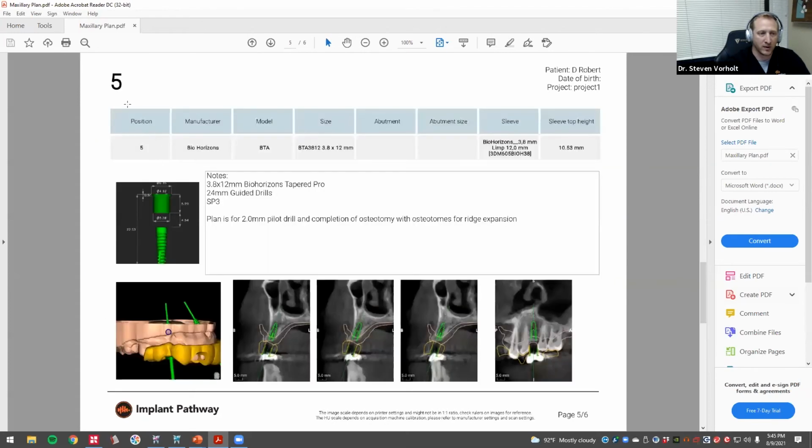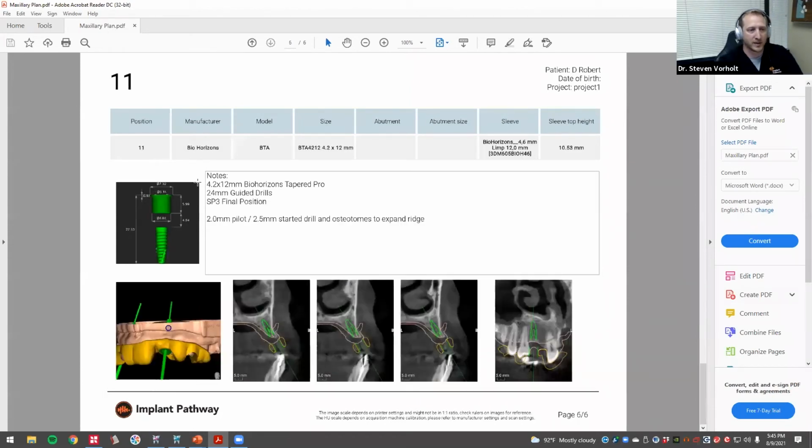Once more, we have a page just for number 5, and here I have a little bit more information. 3.8 by 12 BioHorizons Tapered Pro, 24 millimeter guide drills. You can see the schematic here just to double check. The plan is for a 2 millimeter pilot drill and completion of the osteotomy with osteotomes for bridge expansion. So in my surgery, I decided to really just use the guides to get my pilot. And after that, because this was just so narrow, I did not want to go in with larger and larger drills and remove more bone. So we decided to take off the guide after the 2.0 pilot and use an osteotome bridge expansion technique to place these implants. Number 11, same thing, except 2 millimeter pilot and 2.5 millimeter starter drill, and then osteotomes to expand the ridge.